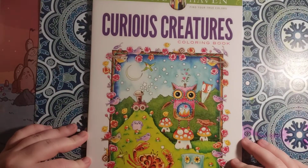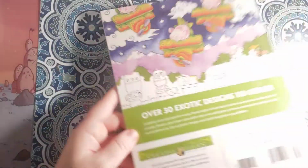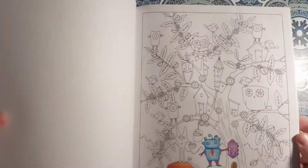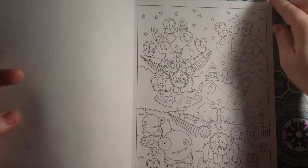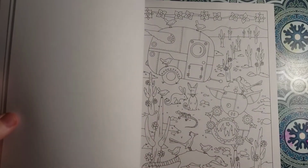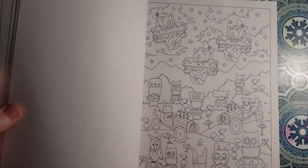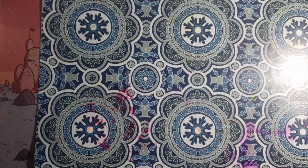Next one we have is Creative Haven Curious Creatures, and this one is by Amy Weber. There's the back side. This one's really fun. This is like quirky, so if you like quirky coloring. So this one I've started, I haven't finished it, but this is like lots of metal elements. Reminds me of like steampunk animals or something, but here you have like pigs flying on an airplane. Very fun. You can let your imagination go with that one.